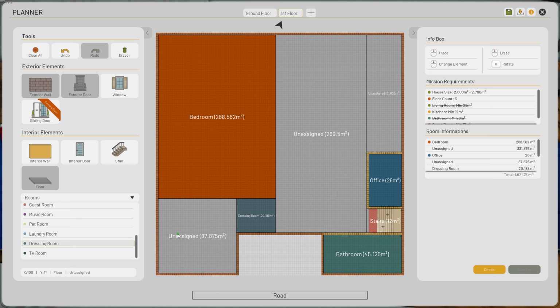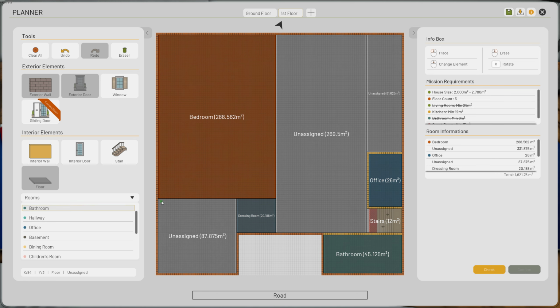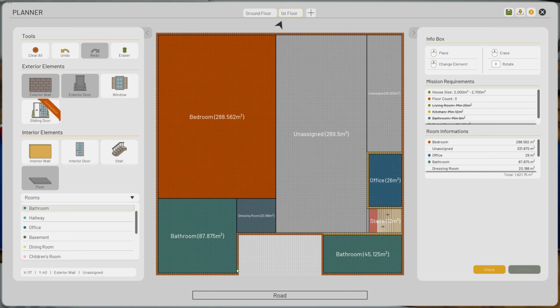We'll put a TV room and a music room upstairs. A TV room, game room, and music room upstairs on the third level. And then this is going to be the master bathroom. Okay, so we need our interior walls here. We'll take away a little bit from the bedroom.